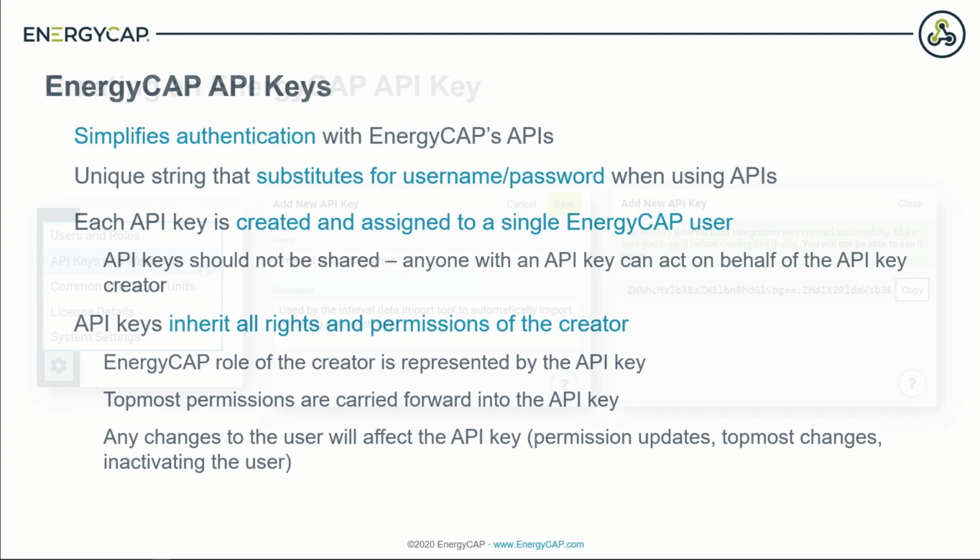So let's say that I have a user and a password and I create an API key and I start using that to access EnergyCAP's APIs. If my permissions change, if I lose permissions, if I'm granted additional permissions, maybe my topmost changes, or I'm inactivated as a user, all of those changes will instantly apply to an API key as well. Everything follows along. Whatever happens to the creator of the API key also is reflected by anyone using the API key.